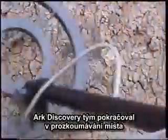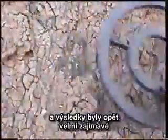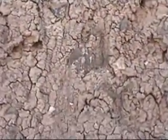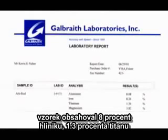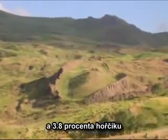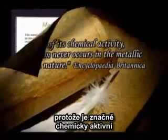The Ark Discovery team continued its analysis at the site and located another fitting on the starboard side. A portion of it was sent to Galbraith Labs for testing, and again, there were incredible results. It contained 8% aluminum metal, 1.3% titanium metal, plus 3.8% magnesium metal, all indicative of the Ark formation being a man-made structure. The Encyclopedia Britannica tells us, because of its chemical activity, aluminum never occurs in the metallic form in nature.